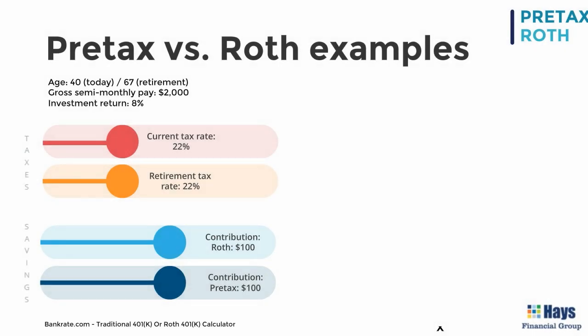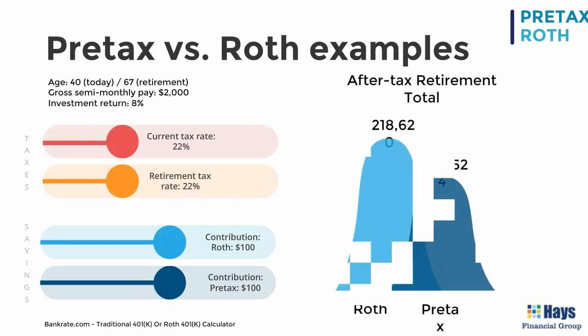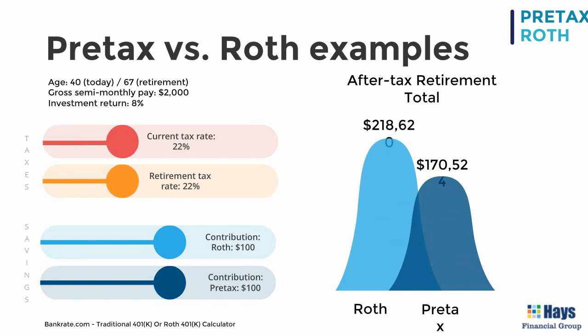What does this look like then when we project out? Assuming taxes are the same now as they will be in retirement, so we assume that 22% tax rate, we're in the same tax bracket today as we will be in retirement, and the same amount going into the accounts, both pre-tax and Roth, like we just saw in the previous slide, $100 going in, whether it's Roth or pre-tax. We project that out, we look at retirement, and we look at the after-tax retirement total. So after taxes are taken at retirement, what are you left with?